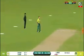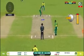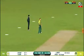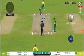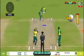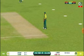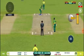Batsman can't find the gap, straight to the fielder. The bowler is bowling from his favorite end. He is unlucky there, and once again hits straight to the fielder. The captain has been good with the field placement. That's hit straight to the fielder. The fielding side would be very happy just to concede singles and doubles.